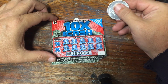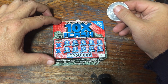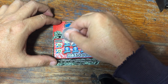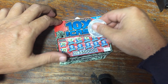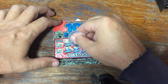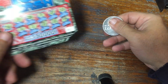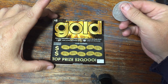Next $2 ticket is the 10 Times the Cash. Here we're looking for matching numbers or a multiplier of 2, 5, or 10. 30 or a 19. Alright. Trying to move away from me. Alrighty, nothing on that 10 Times the Cash. Again, second chance ticket.